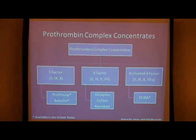And it's important to know the differences because in the very limited amount of studies we have looking at reversal of these agents, they all use slightly different PCCs. And when you're taking into account, could I use PCC in this situation, you would want to know what PCC was actually used in a particular study.